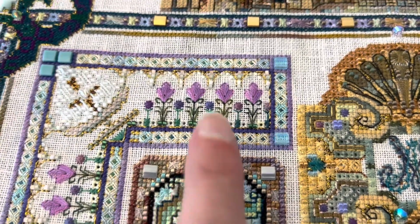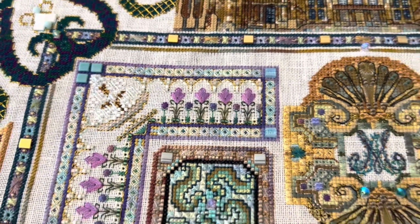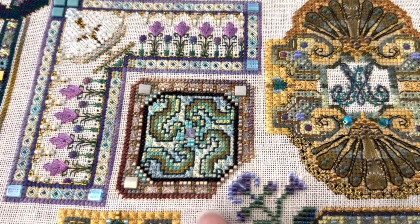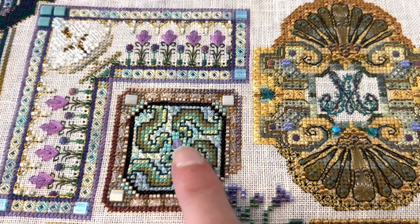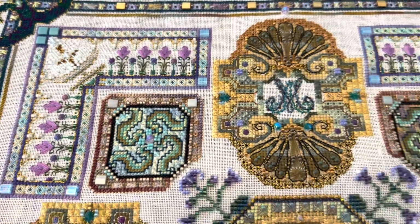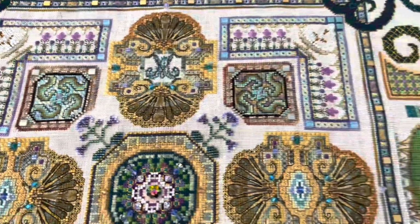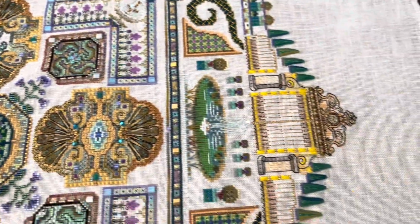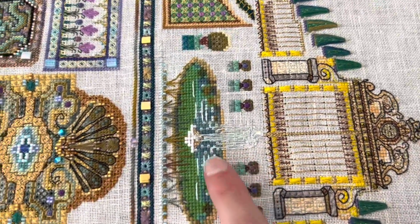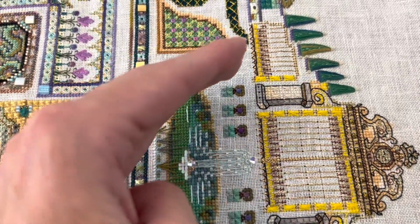These little flowers here, Jessicas. This one has some rhodes stitches in there. There's a little bicone, more Tila beads. I'm not sure which is the correct pronunciation. And then you've got the fountain here, lots of those beads there. You can see them better now.